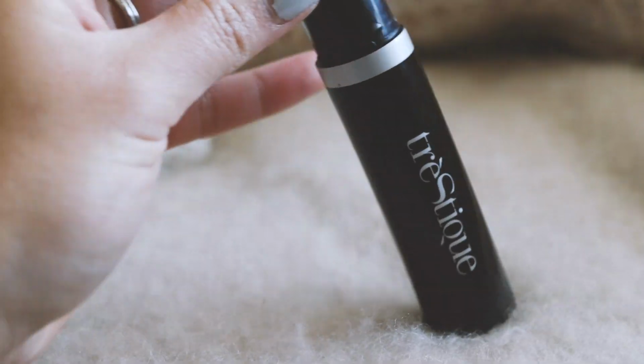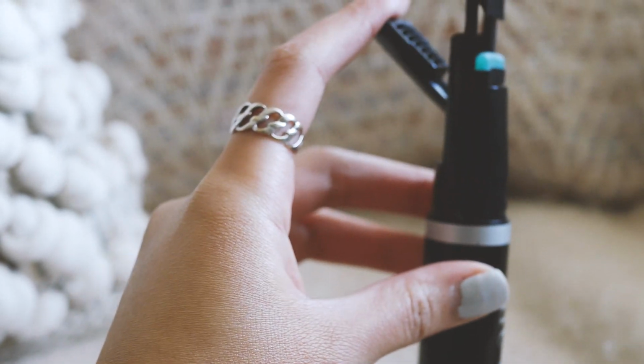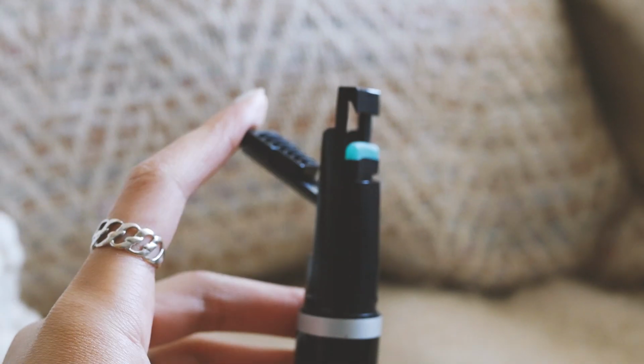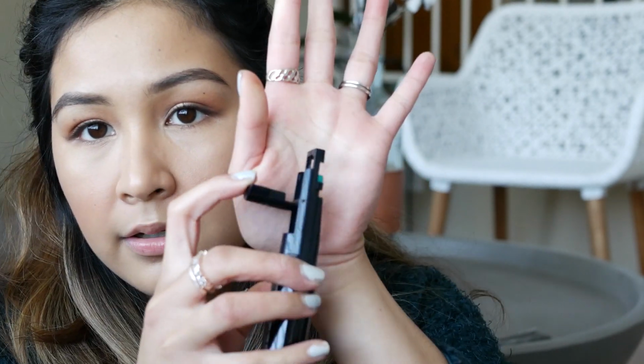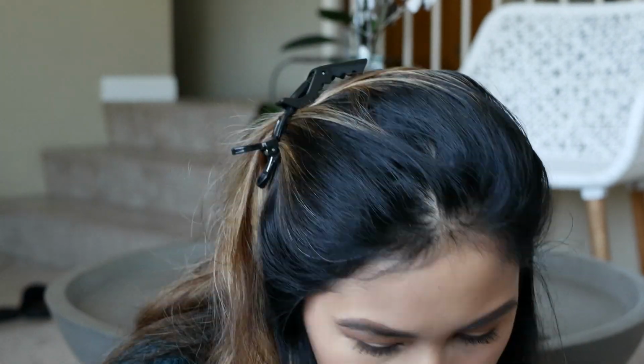Okay, so I'm going to go in with my mascara. For mascara, I am using the Trestique mascara. Doesn't really tell me anything more than that. It's the one that has the curler on top of it. Wow, mascara makes such a difference. I always look so weird until I put mascara on. Then I look a little less weird.